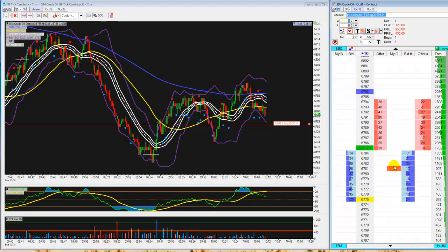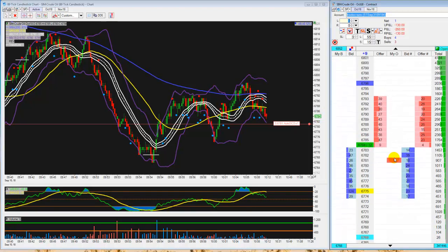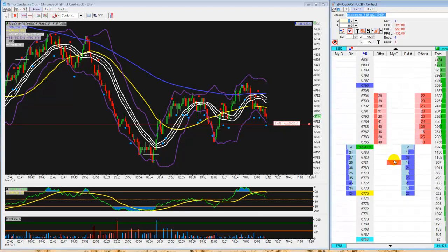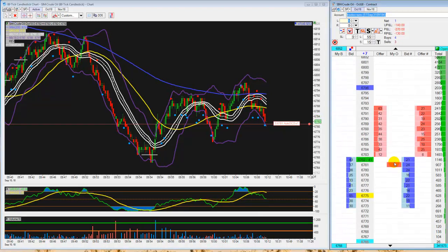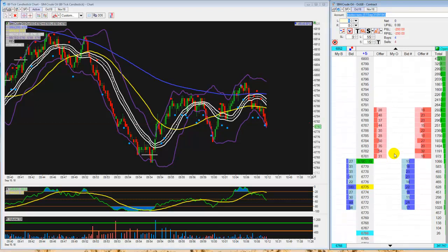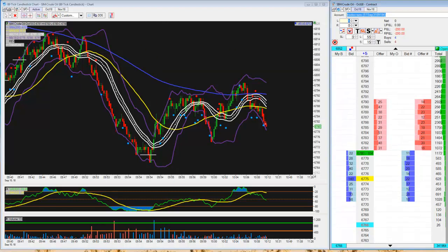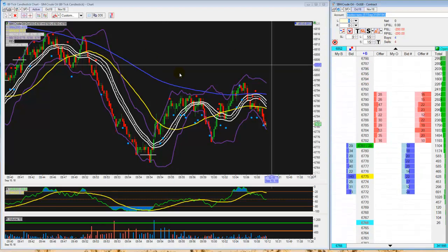So then it comes down to, do I believe the market can go down, and then get involved, and from there 15 ticks. Just don't get it. I don't get it.